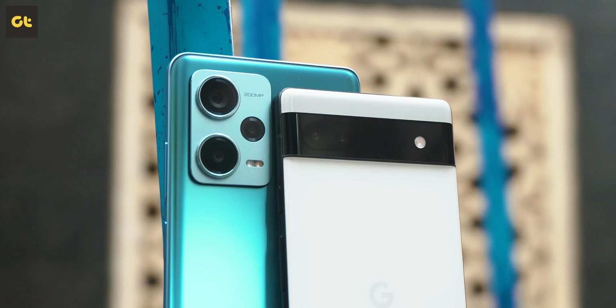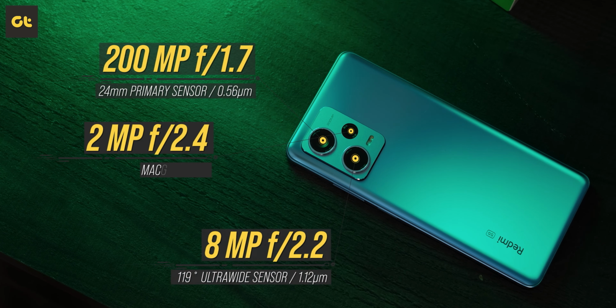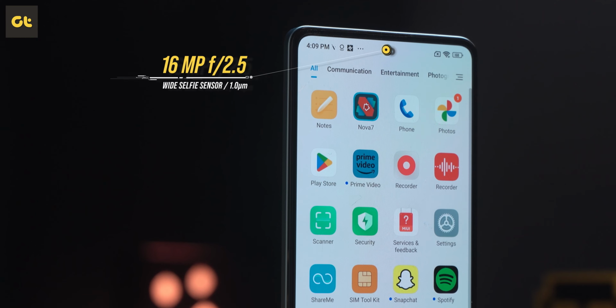Alright, so moving along, let's talk about the cameras. Now reading off the spec sheet, Redmi comes with a 200MP OIS primary sensor coupled with an 8MP ultrawide sensor and a pretty pointless 2MP macro sensor. Up front, you get a 16MP selfie shooter.